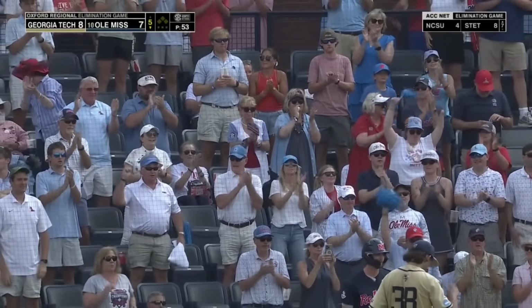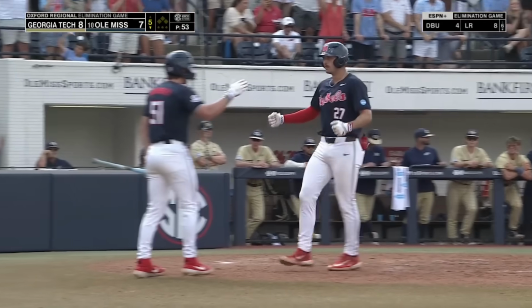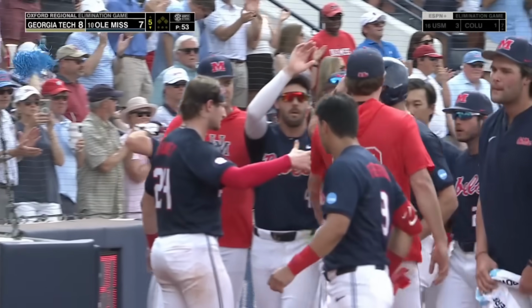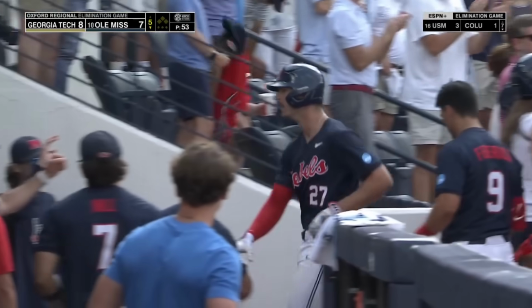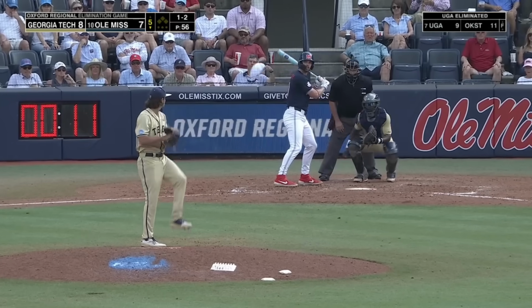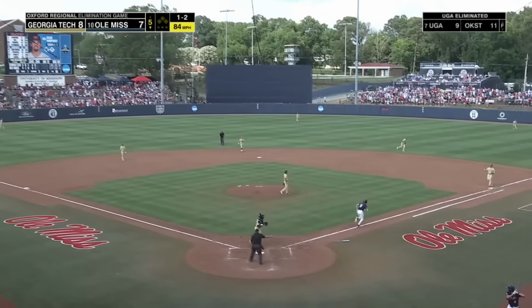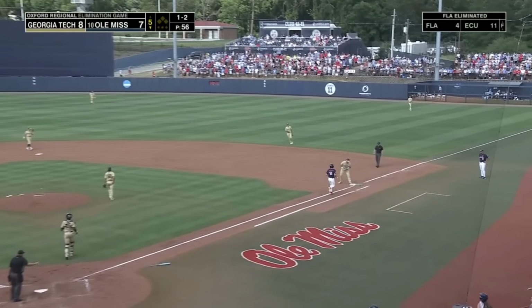Somebody's going to listen to me. This weekend, they've been the solo shots, and he just operates a little bit better with his timing as he drops a bomb on Georgia Tech to make this a one-run game. And Humphrey strikes out. Lackey will take the toss over to first base.